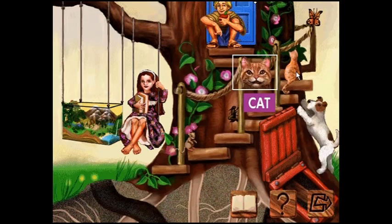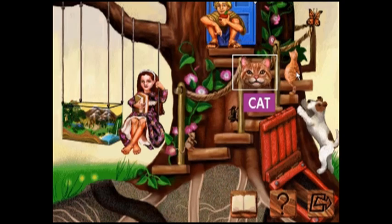A cat is a furry animal with sharp claws. Many people have pet cats. They meow when they're hungry, and they purr when they're happy. Have you ever heard a cat purring? It sounds like a little motor is running inside its throat. My cat purrs when she's sleeping on my lap. Do you have a cat?